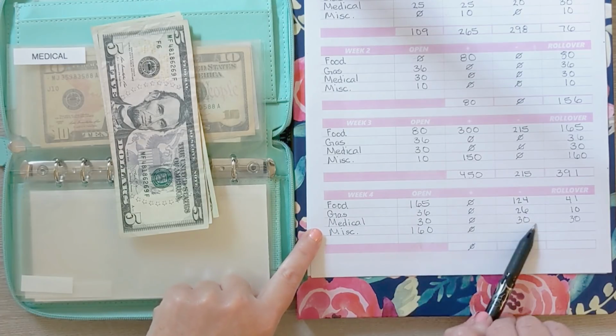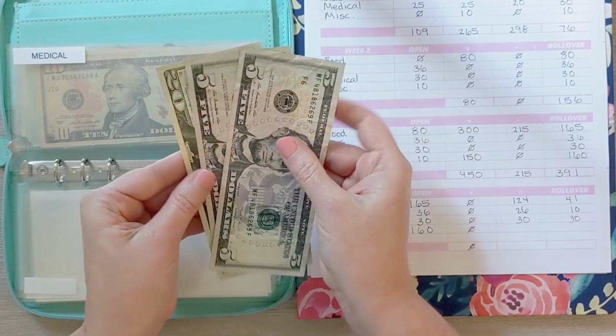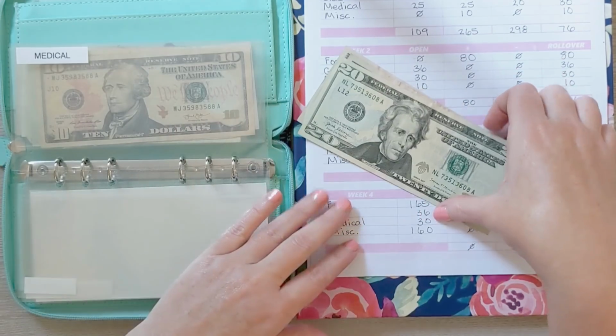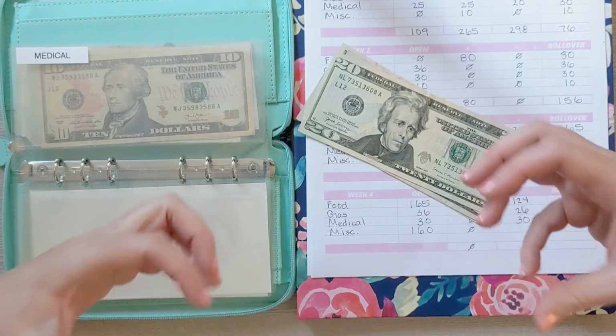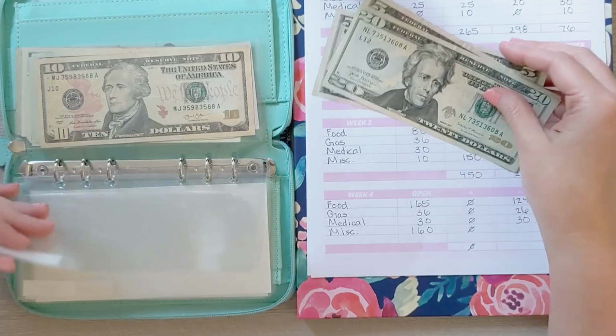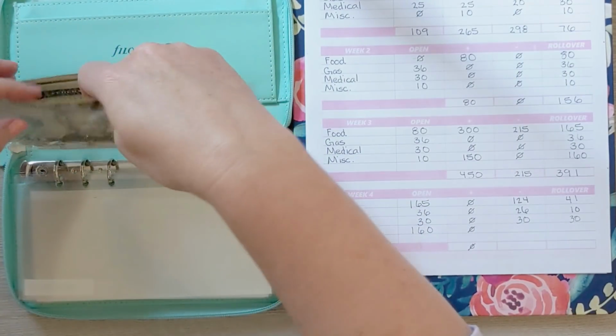So, yeah, we're just not spending that much on medical these days, which is really awesome and a huge relief, because part of the thing that kept me in my job for as long as I was there was the health insurance. So I'm so grateful that there is this opportunity.